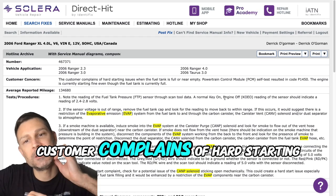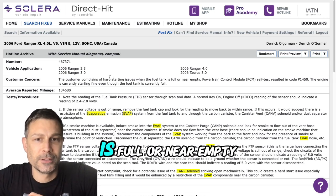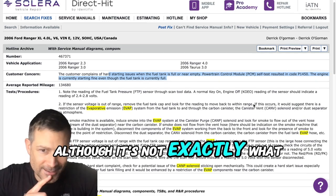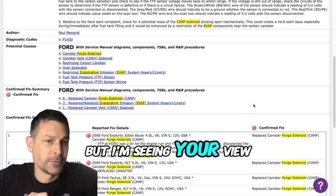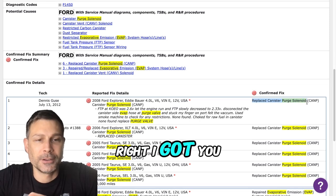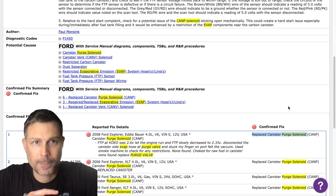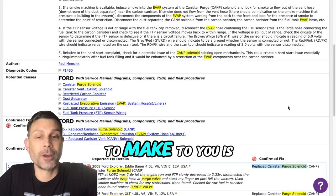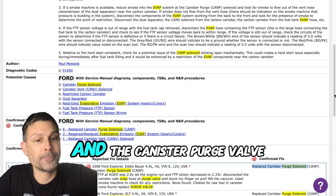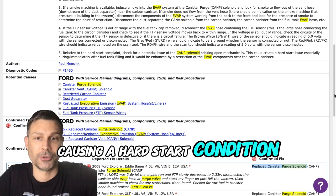Customer complains of hard starting issues when the fuel tank is full or near empty. Although it's not exactly what you're experiencing, it can happen anytime, whether the fuel is half full. I don't let it get below a quarter tank ever. The point I'm trying to make is that this is a common problem, and the canister purge valve does go bad, causing a hard start condition.